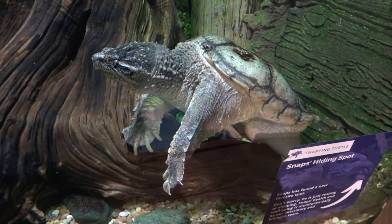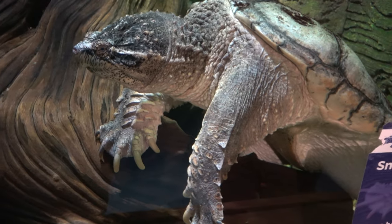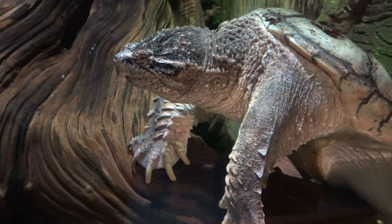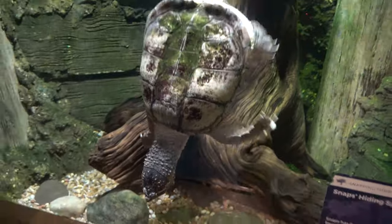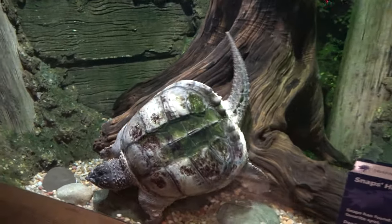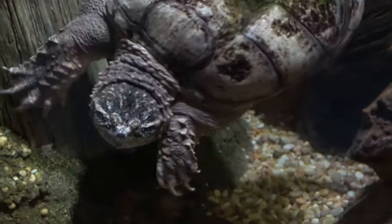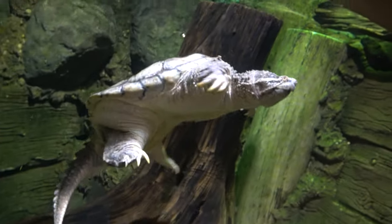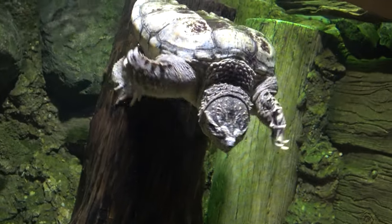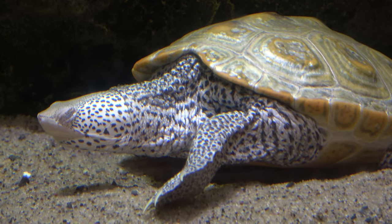Something you don't always get to see, the snapping turtle is up and moving around. Now, snapping turtles can be found in this area of the country. And they're really neat. The big snapping turtle moving around. I believe this species is more active than the alligator snapping turtles. Having a sleep here is the beautiful diamondback terrapin.